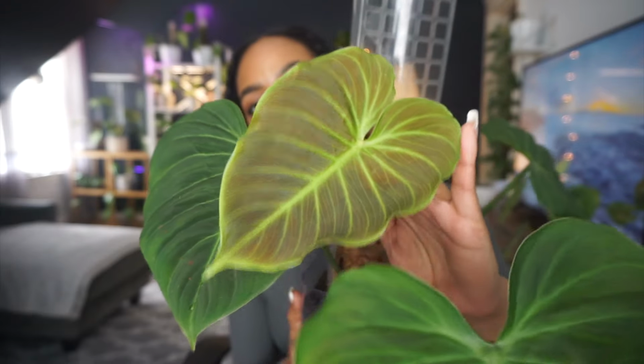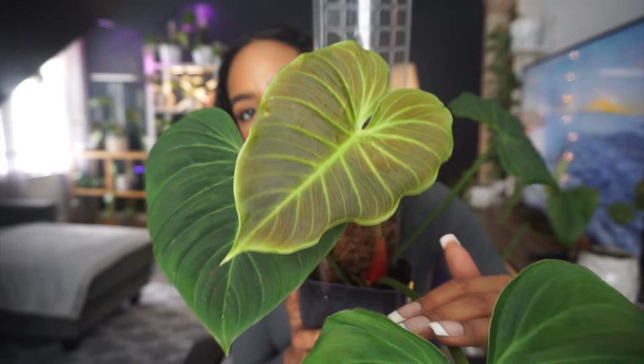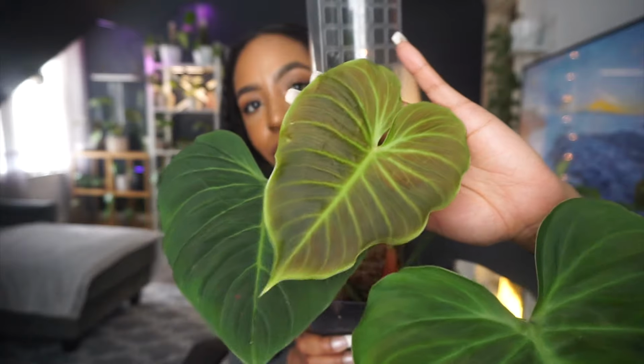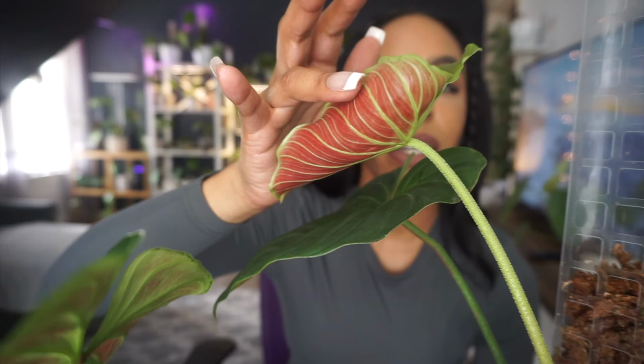My Philodendron El Chaco Red. My actual baby, but it's currently looking the best it ever has. So I'm definitely obsessed right now, especially because it has this beautiful new leaf coming out. Like, oh my god. Honestly, my Philodendron El Chaco Red is a little bit slower growing. It's not the slowest growing, but it's a little bit slower than I would like. But once it gets that leaf out, it's just like nothing I've ever seen before. Just mesmerizing. Look at how red that is.